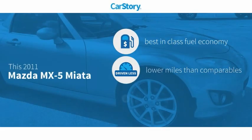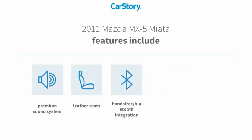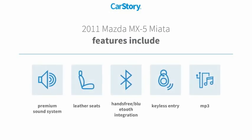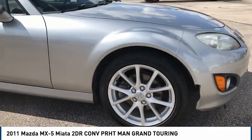Car Story research indicates this vehicle as having best-in-class fuel economy, low miles, and popular features. Features also include keyless entry, premium sound system, leather seats, MP3, hands-free Bluetooth integration. Take a ride in the 2011 Mazda MX-5 Miata.